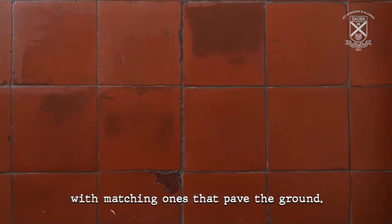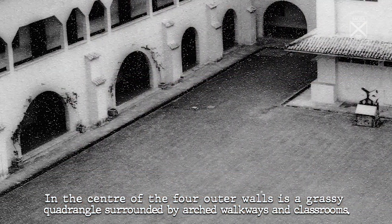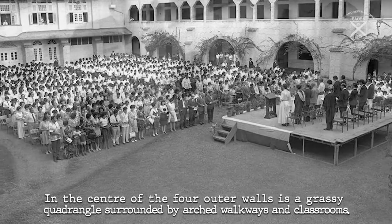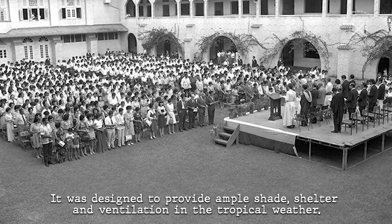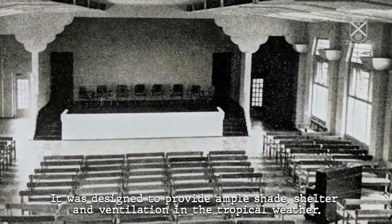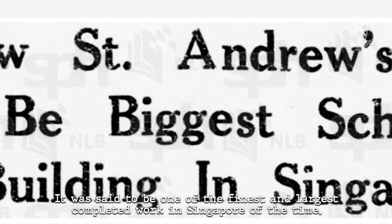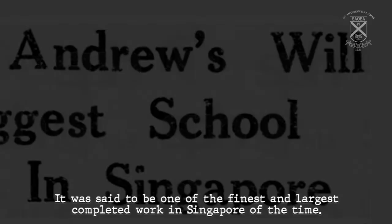pave the ground. In the center of the 4 outer walls is a grassy quadrangle surrounded by arched walkways and classrooms. It was designed to provide ample shade, shelter, and ventilation in the tropical weather. It was said to be one of the finest and largest completed work in Singapore of the time.